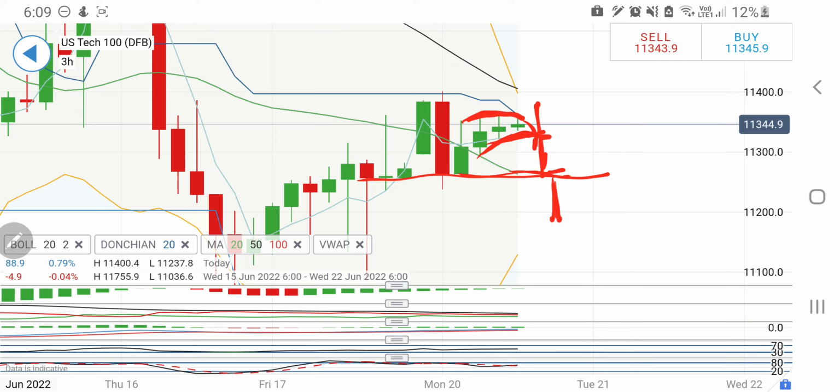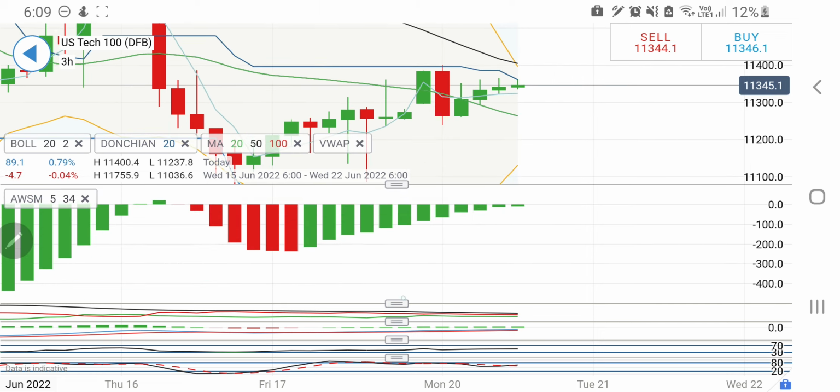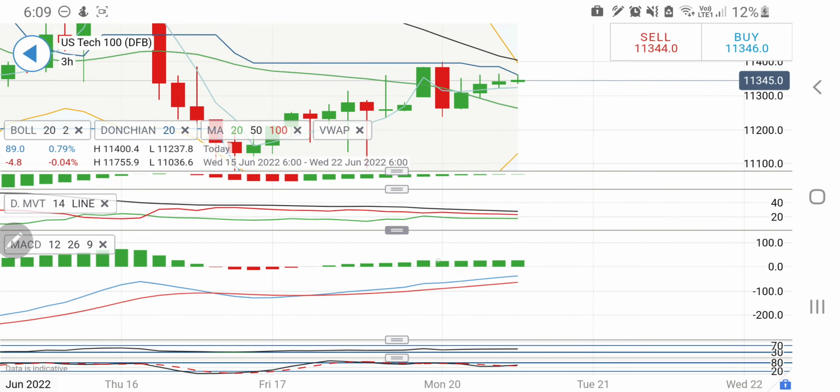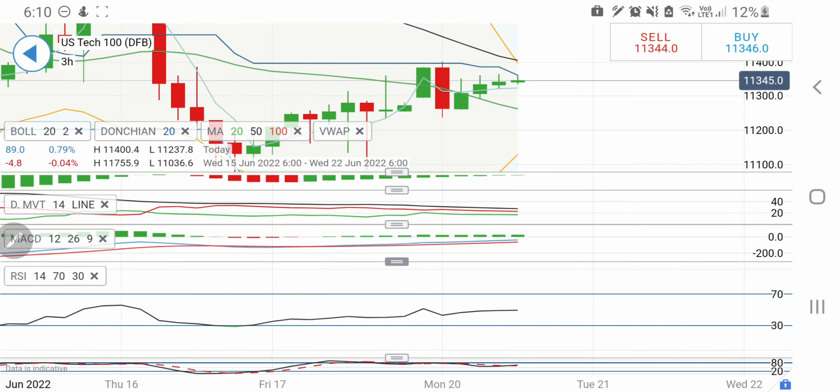And on the upside, if it gives a green candle and trades beyond 11380, you can go long for 11400, 11500, 11600 levels. The oscillator is trading in the bearish territory, trying to converge and crossover. The directional movement is bearish. The MACD is trading on the buy side.